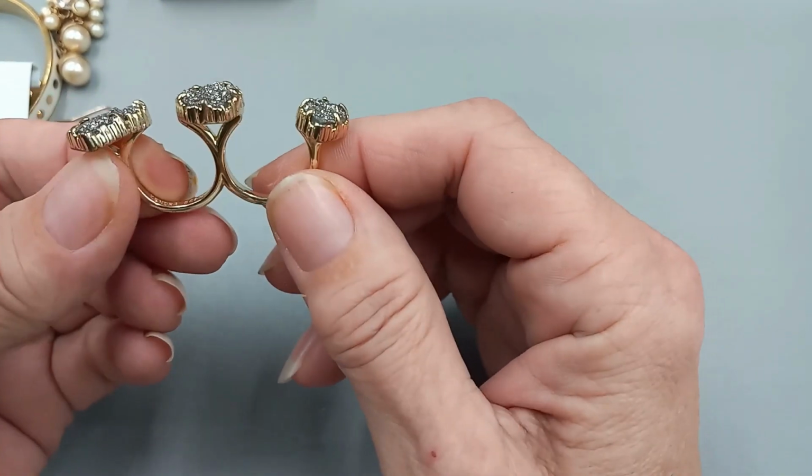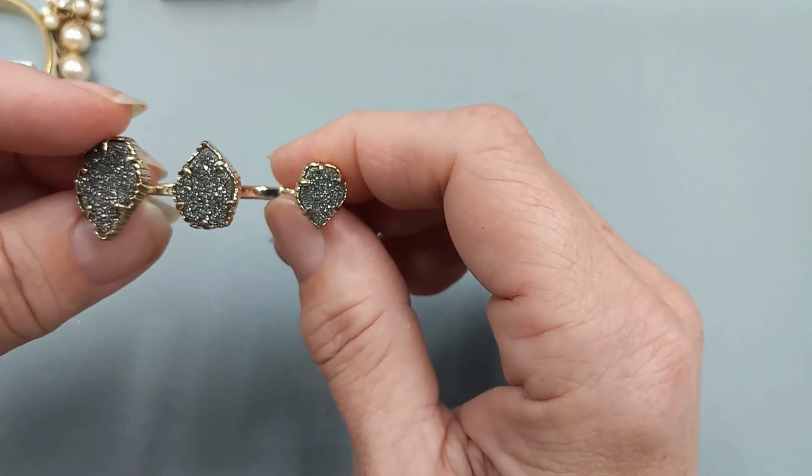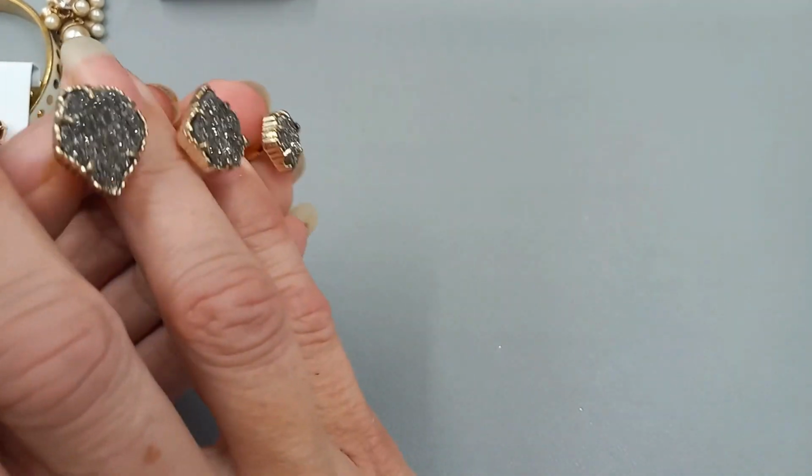Okay, let's start with the last two pieces. This is a fun ring. It is small. It measures in at a 6. It's Kendra Scott. You guessed it. And this is the Platinum Druzy, and it's a 2-finger. My fingers are so big, I can't get them on there.